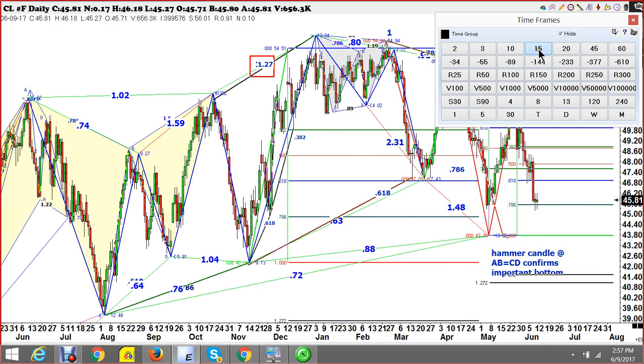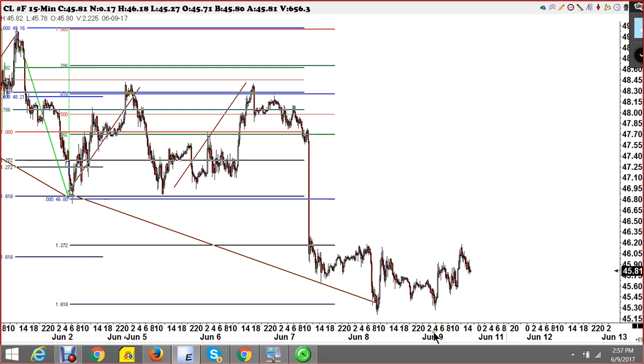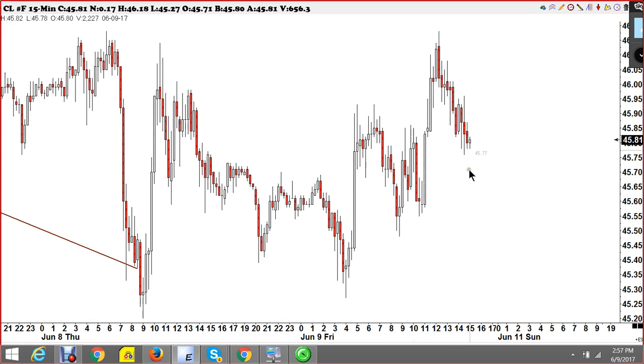If you go down to the smaller time frame that we're in, you're also going to see here that we have higher bottoms coming in here now, which is good. This is the first time we've had that. The last rally that we had, if you'll notice, also made a perfect A, B, C, D. That was the high of the day today, as you can see. So we're watching this very closely on Monday for a potential good rally in crude oil. But anything below $45 a barrel, it's in big, big trouble. So that's what we're watching here in crude oil.